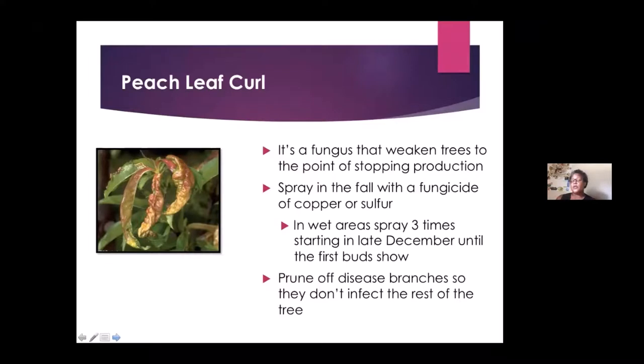And then you're gonna wanna spray in the fall. Copper or sulfur are usually the two most recommended of the fungicides. And while I'm not a huge fan of fungicides, until they come up with a variety that's not gonna get peach leaf curl, that's something that you might have to do. But I would definitely check and see if they've maybe updated. I should probably take a look at that.